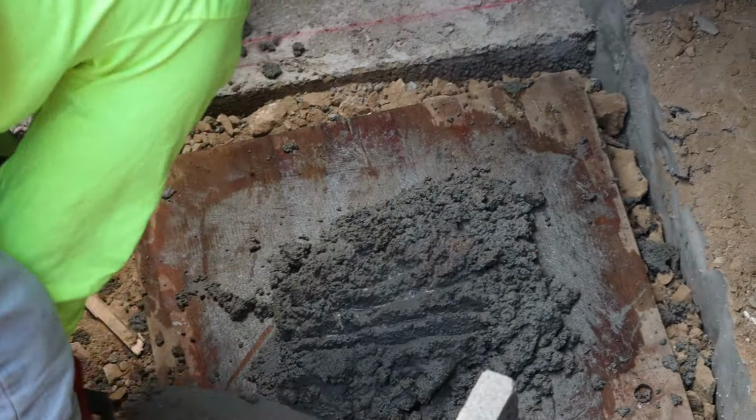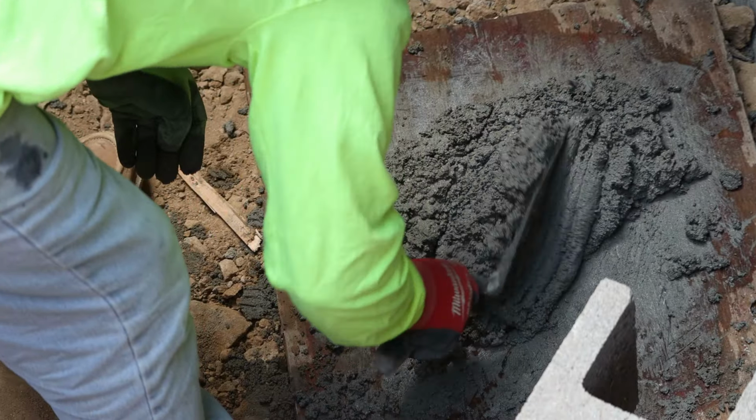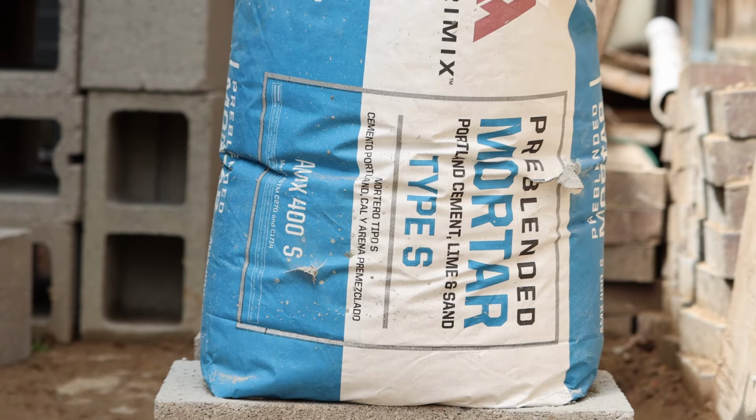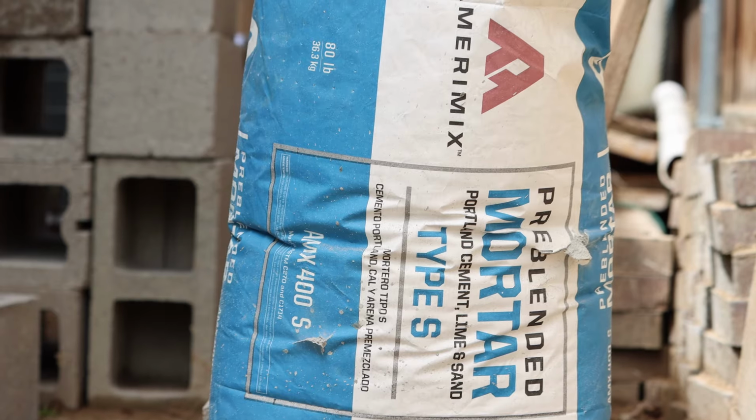Been having problems for a long time, so yeah, it was just time to upgrade. So is that more conducive for the elements? Yeah, it has just for that actually.